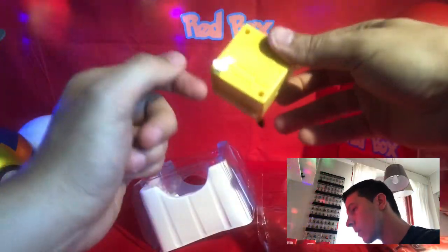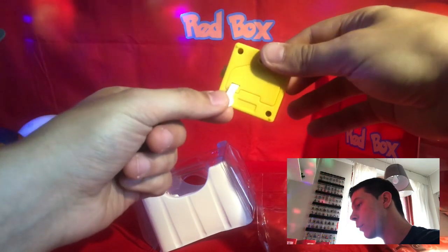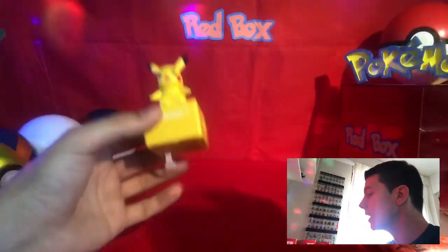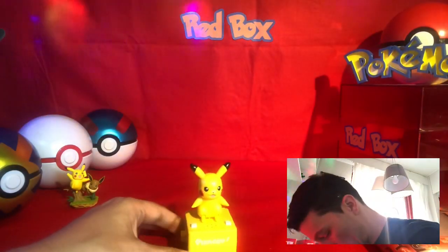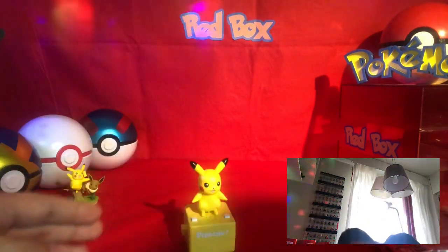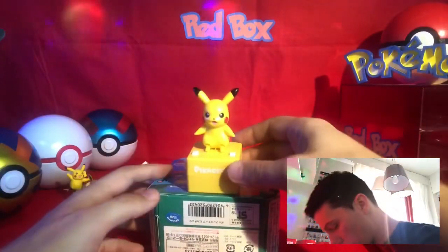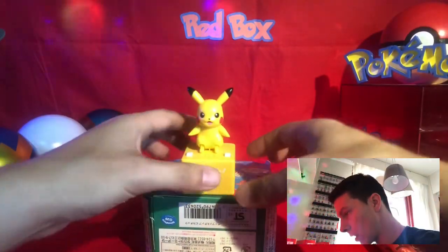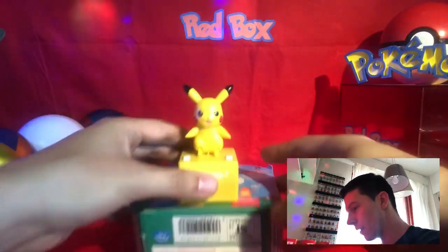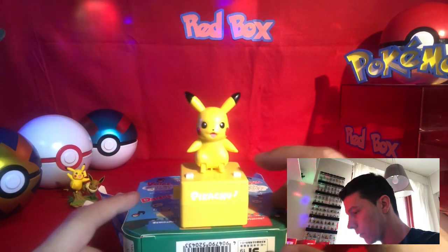Oh yeah, it does bring the battery inside, and it has this very handy pull-out thingy that allows it to work. So let's see if Pikachu will sing for us. Can the camera see him well? Not so well, but I'm going to put something here so that you guys appreciate him more. So we're gonna put him like this so you see and hear correctly. Ladies and gentlemen, here it is for you, the debut of Pikachu.